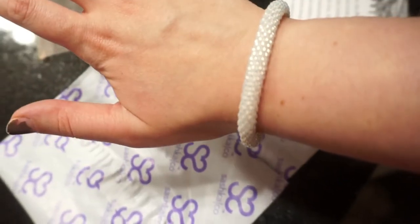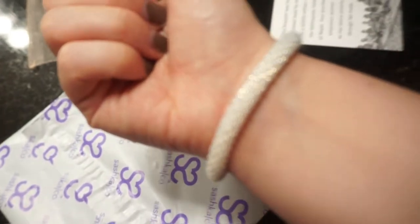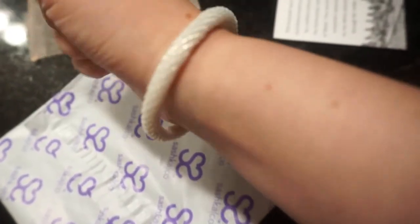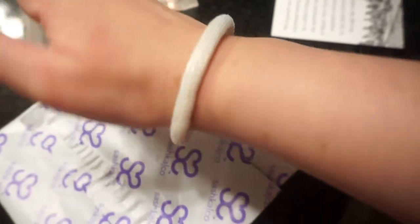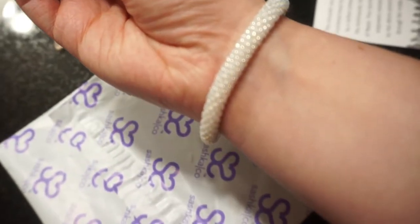They have a lot of ones that are pretty colors. They have some that are for causes. Like I know for sure they definitely have bracelets for cancer. I think I even saw one, or it might've been diabetes.